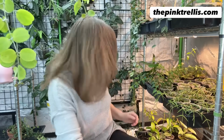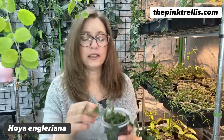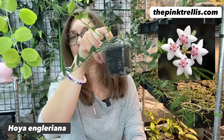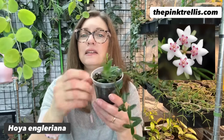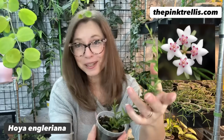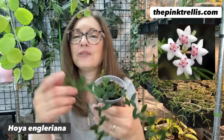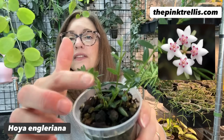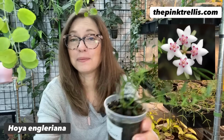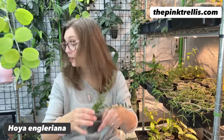Okay, where are we? Here we are. This is the Hoya Engleriana. That is in the shop. This might have been in the shop for a while. I think it was in the last update I did. So it is still growing nicely. Nice, super cute, small leaf Hoya. It's getting big, and look at all these new. I'll have to retake the photo because I don't think the photo is showing all this new growth that has popped up. So this is going to be like that Hoya Bella you just saw. This is going to be very similar to that. It's very full.